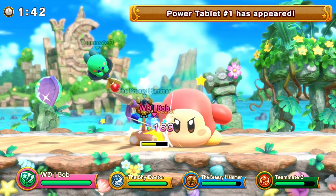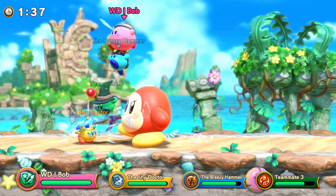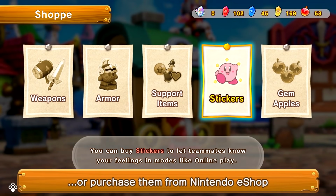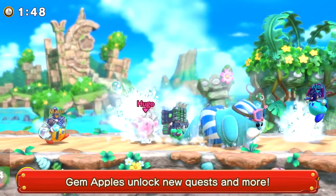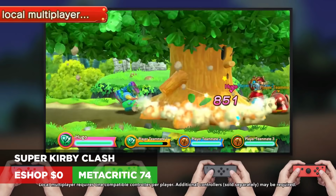Kirby games, at least recently, seem like they're being geared towards small kids, which is fine, but this game has microtransactions. So that seems a little shady to me. Well, if you want to play with your siblings or something, Super Kirby Clash has a Metacritic score of 74.